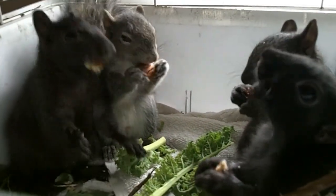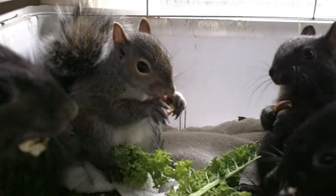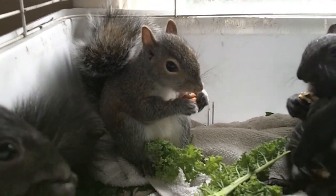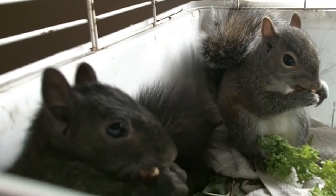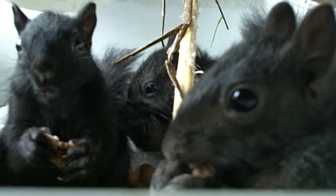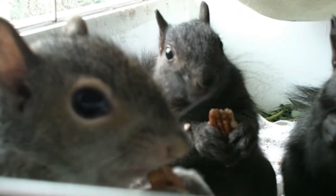But you can probably see already that they have a lot more motor control than when you were first introduced to them 3 weeks ago. Hello. So they're enjoying a little buffet of almonds, pecans, dandelion greens, a little bit of kale, a little bit of broccoli. And I can see that the nuts are the biggest hit. Some good smacking going on here.